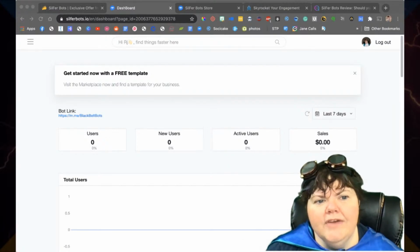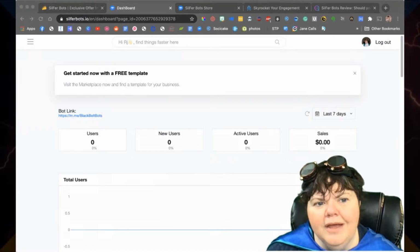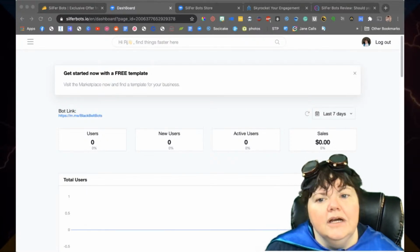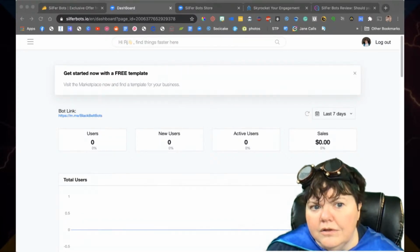We've got a menu over here. Anytime you've got those three stacked horizontal lines, you've got a menu. But we've got Hi RJ, find things faster here with the search bar, liking that. We've got get started now with a free template. That's kind of cool that that's available.